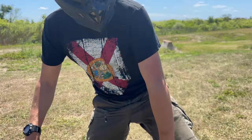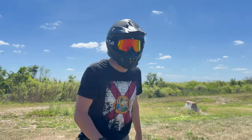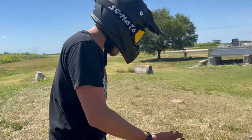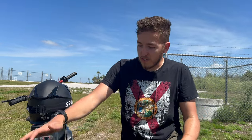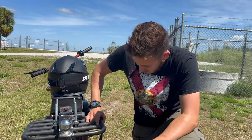This thing's definitely got power. It's just the structure. I guess it just wasn't designed to pull 600 pounds because it's not four-wheel drive. And also, it's barely two-wheel drive because this thing was wheeling as soon as I started accelerating too much. Honestly, I wasn't even worried about the wheeling. I was really just worried if this was going to hold up, but it has. Sturdy as heck. The metal is awesome.